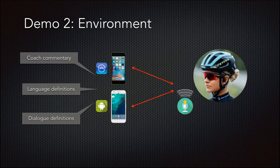The coach constantly interacts with the user, and the dialogue between the user and the coach is recorded. So that is what coach commentary is. And we also have language definitions and dialogue definitions, which are used to support interaction in multiple languages and also to interpret different keywords. So now that I told you what coach commentary is, any guesses as to what could have gone wrong in this particular demo or particular use case?